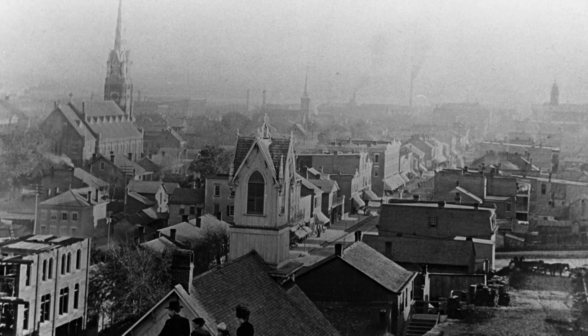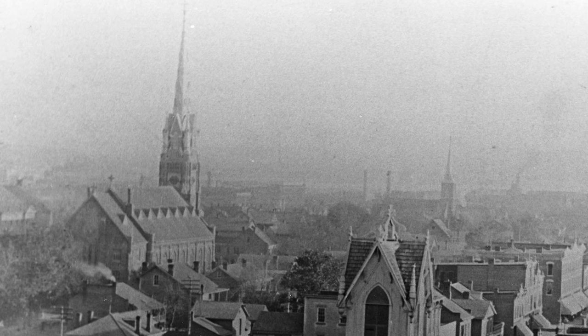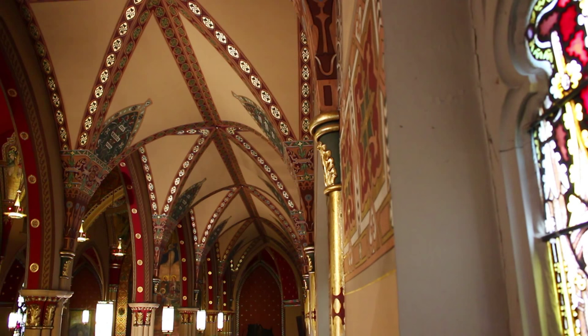So I think that's why John Mullaney was such a perfect architect for this building, because the Germans of this congregation would have been familiar with Gothic Revival as a style because they came from Germany, which had a lot of very grand Gothic Revival churches. But John Mullaney didn't refrain from adding unique character, style, and artistry to the design of this masterpiece.